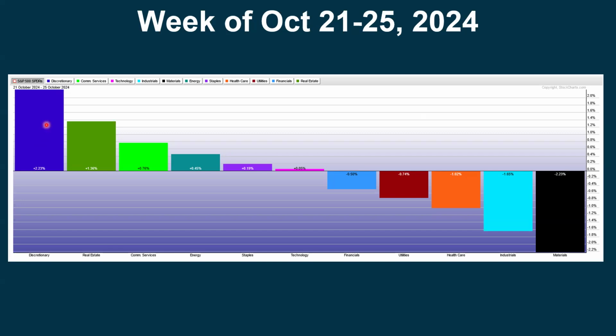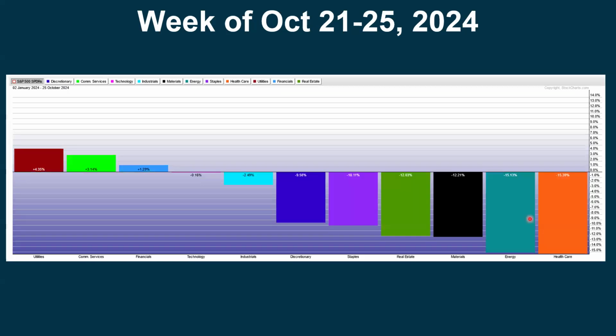If we're more positive on the S&P, real estate still ended up being up for the week, where we had materials, industrials. There was some profit taking here after they had been doing a lot better. Going back to the beginning of the year, we still have utilities, communication, and financials. They're positive. All the other sectors, starting with tech, they're pretty much flat, the way I measure it here. And then we have healthcare, energy, materials. They're still down year to date.